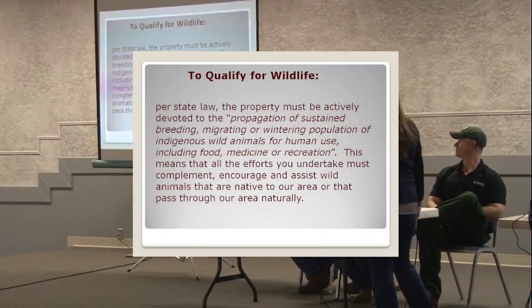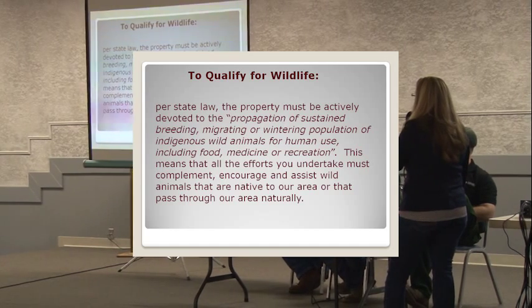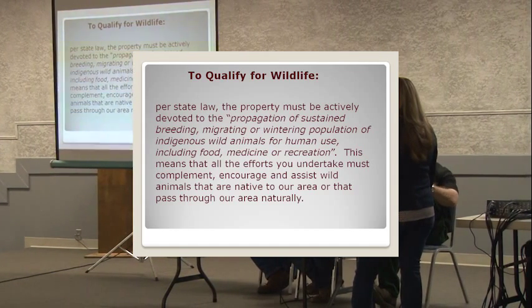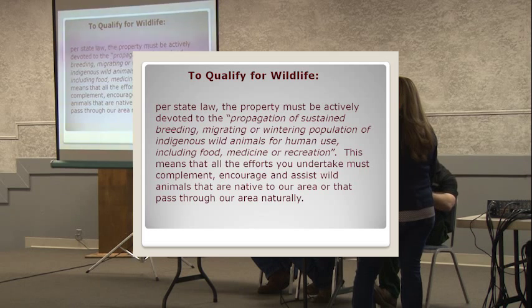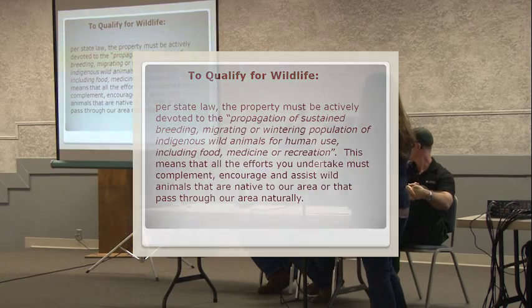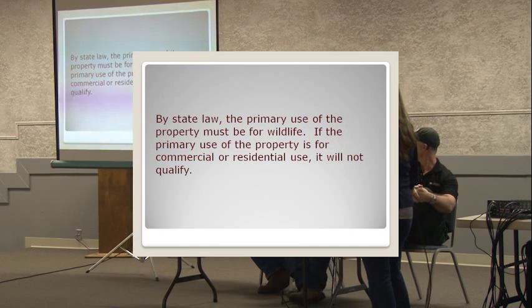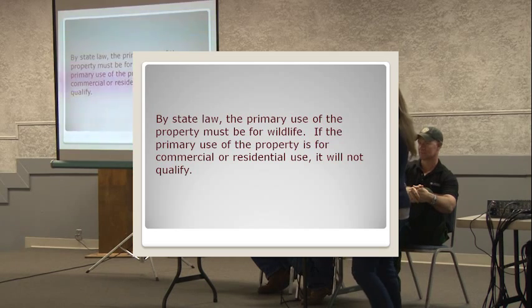To qualify for wildlife, per state law, the property must be actively devoted to the propagation of a sustained breeding, migrating, or wintering population of indigenous wild animals for human use, including food, medicine, or recreation. This means that all the efforts you undertake must complement, encourage, and assist wildlife animals that are native to our area or that pass through our area naturally. By state law, the primary use of the property must be wildlife. If the primary use of the property is for commercial or residential use, it will not qualify.